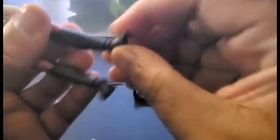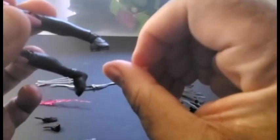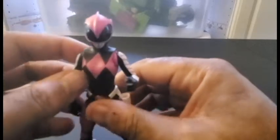And the feet, ankle to pivot forward, backward, and they have the typical Hasbro ankle bend. Literally, they've been doing a great job with their figures, both Transformers and humanoid figures alike, by giving the ankles a great pivot so you can put them in all kinds of great poses. But yes, Ranger Slayer, Dark Kimberly.